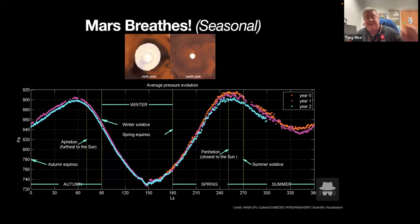The reason this happens is what's happening up here in the top in these animations. One of these is showing you the North Pole over a Mars year. The other is showing you the South Pole over the Mars year. There's polar ice caps on Mars. These ice caps are made to some degree of some water ice, but it's mostly carbon dioxide, frozen carbon dioxide, better known as dry ice. And as the overall temperature heats up during the summer and when Mars is closer to the sun to some degree, those polar ice caps melt.